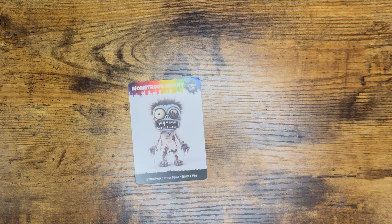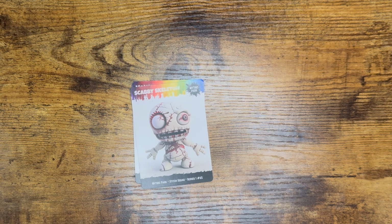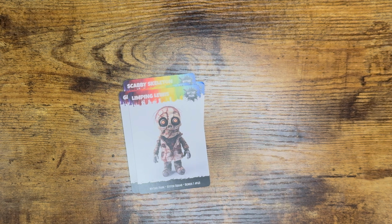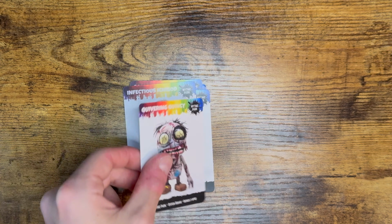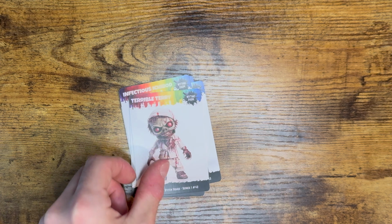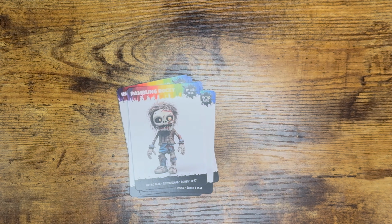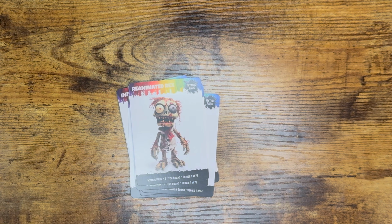Monstrous Manny, Scabby Skeleton, Gloomy Gregor, Limping Lewis, Infectious Ichabod, Quivering Quincy, Terrible Terry, Pale Patrick, Rambling Rocky, Reanimated Rex, and Infectious Inez. So that's it for the Stitch Squad Series 1 unboxing these packs here on the channel. I want to thank Mythic Park for sending these over to me to unbox. I really had a great time doing it.